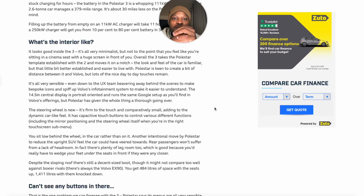Now overall, the Polestar 3 takes the Polestar template established with the 2 and moves it on a notch. The look and feel of the car is familiar, but it's a little bit better established and easier to live with. Polestar is keen to create a bit of distance between itself and Volvo, but lots of nice day-to-day touches remain. It's all very sensible, even down to the UI team beavering away behind the scenes to make bespoke icons and spiff up Volvo's infotainment system to make it easier to understand.